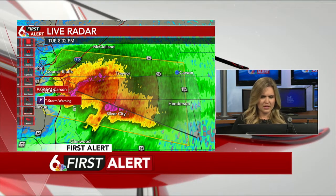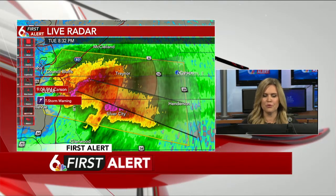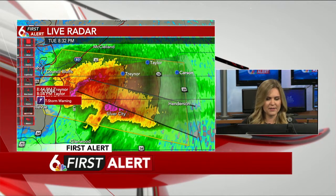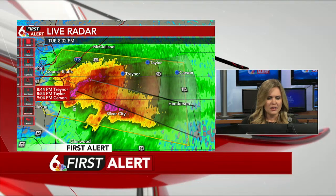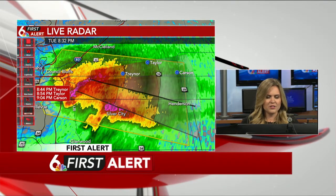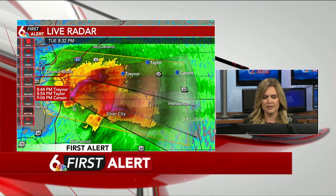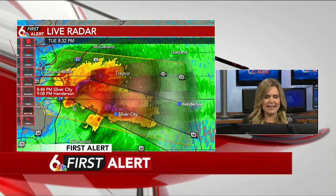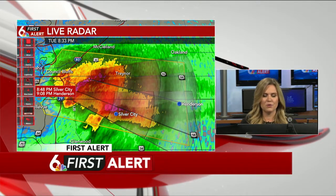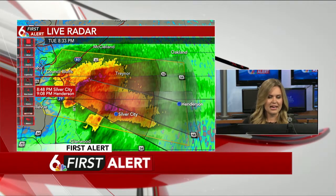There we go. It should hit Carson at about 9:08. So we're going to see some potential for some larger hail into the Trainer area at about 8:44. Taylor, 8:54. Carson, 9:04. And let's pull on the southern edge of that. Silver City at about 8:48, and Henderson 9:08. So we're picking up on the threat still for some very large hail with this as it all tracks through.